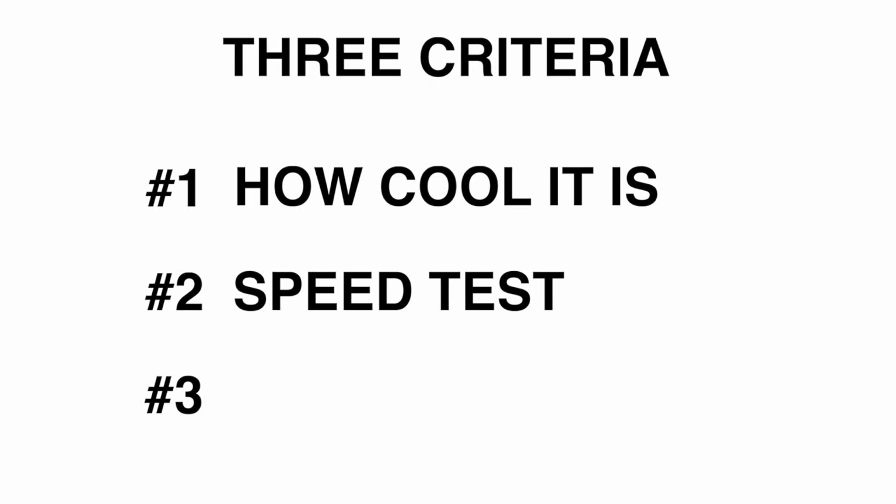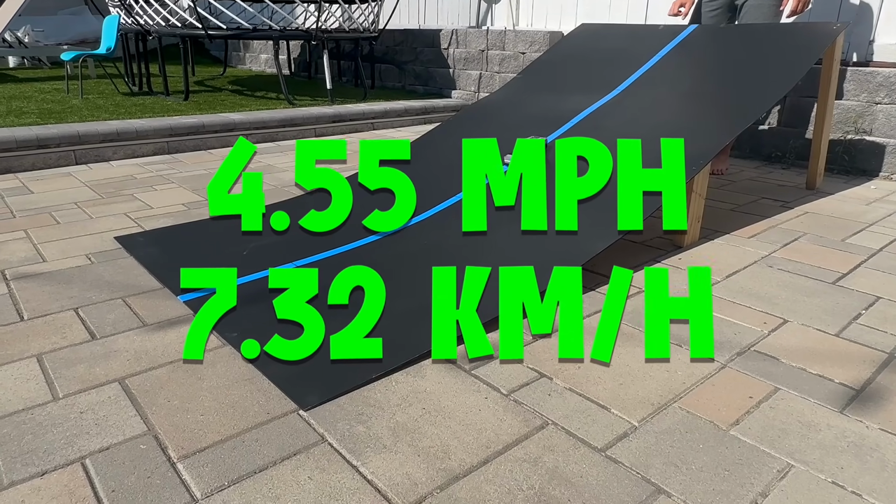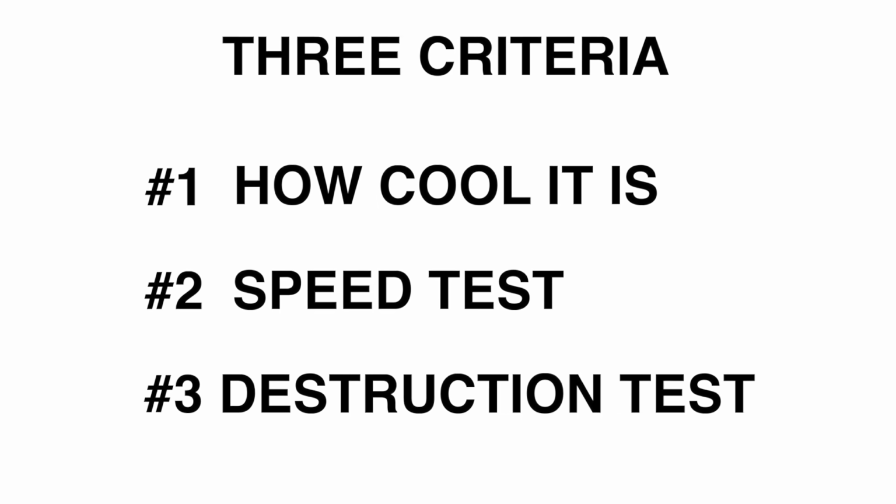But let's see how fast it is in the speed test. The Cybertruck ended up going 4.55 miles per hour. Now let's see how much it can take out in the destruction test.